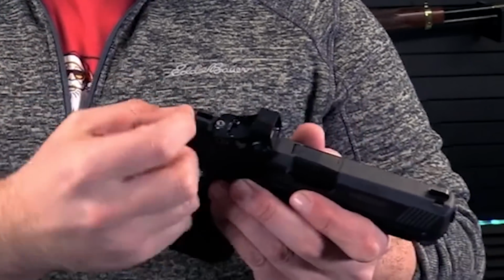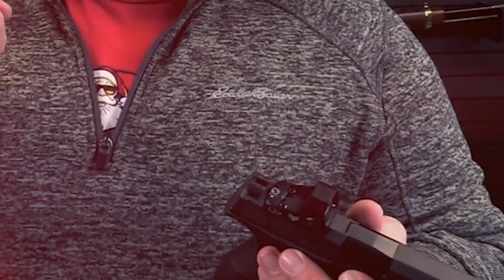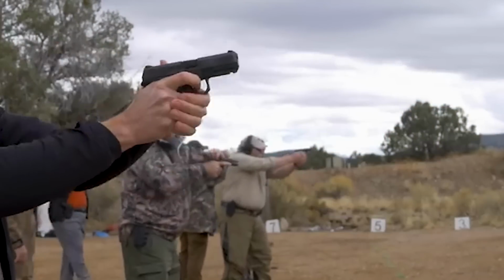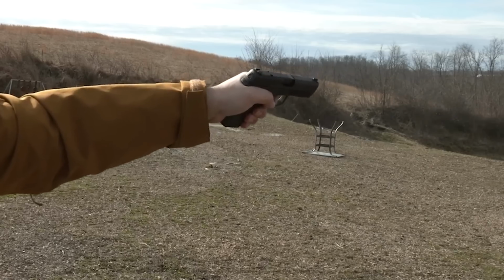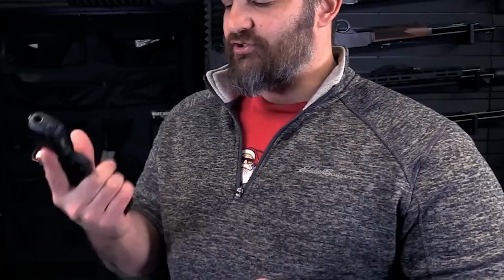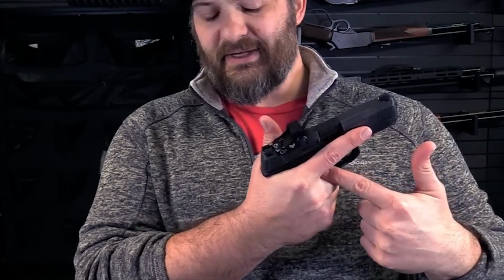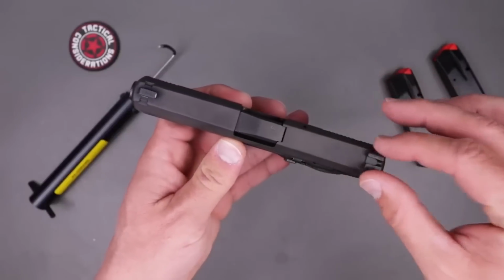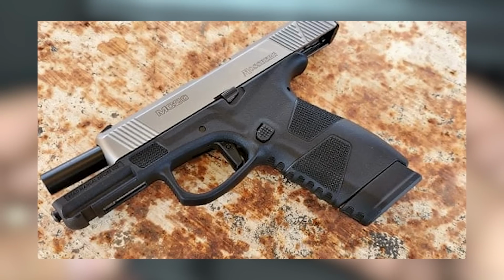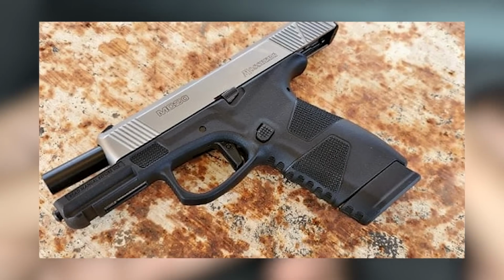The trigger is a bit on the heavy side, and the pistol's accuracy was adequate for close-range engagements, but it isn't a precision long-range shooter by any stretch. Mossberg molded a single-slot accessory rail in the polymer frame and added textured contact patches on both sides of the frame as a spot to index the support hand thumb and help drive the pistol and control recoil.